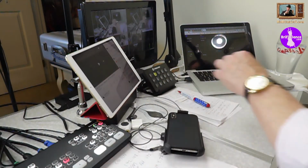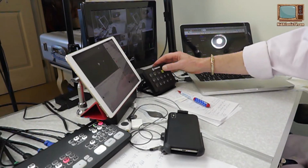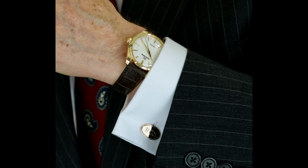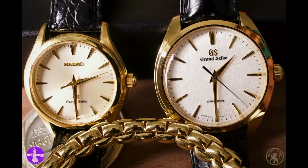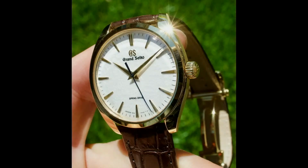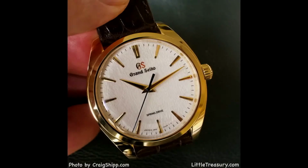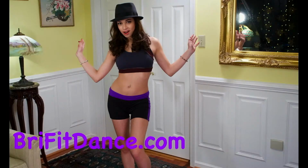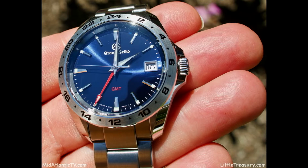Okay, so if I push on, that's the Mid-Atlantic TV logo. That's the SBGY cuff shot. This is the faux pay shot with the faux pay and the 2 gold stunners. Here's another gold stunner shot, another gold stunner shot. And here is the diver, the stunner diver. That's a picture I took when I bought it. And there's the lovely Bree Fit dance. And here's the 005 stunner.